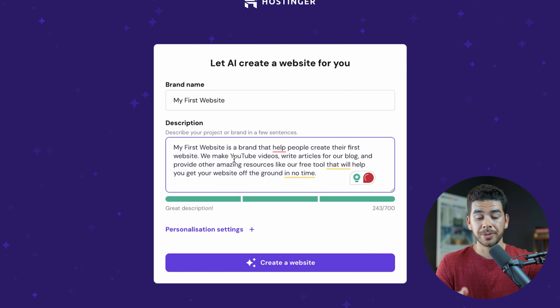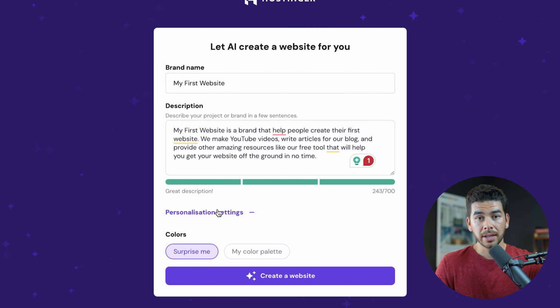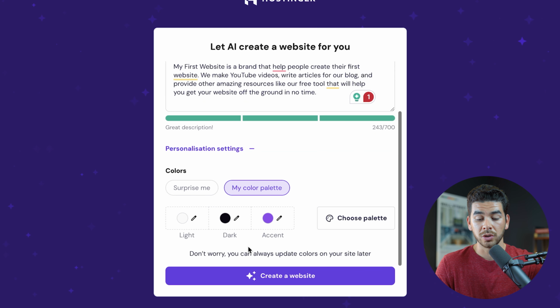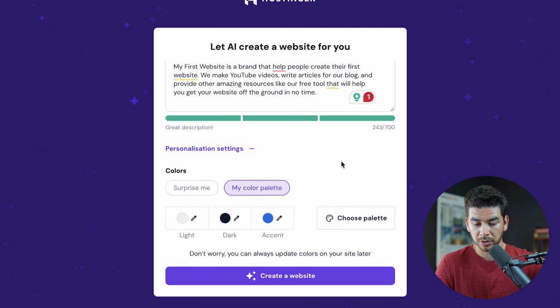Now that I wrote a little description on our website here, let's go ahead and change the personalization settings. We'll just at least show you them if you want to change them. So if you click that, it'll bring open the colors here, and you can either choose Surprise Me or you can actually choose your color palette. So we'll go ahead and choose our color palette. We like this blue one a little bit better, so we'll go ahead and choose that. And then we can go ahead and click Create a Website.